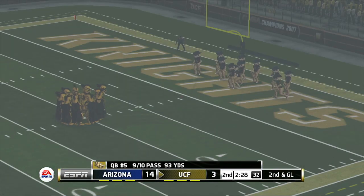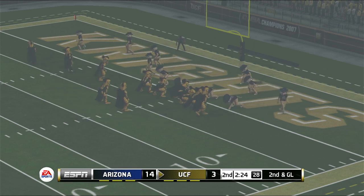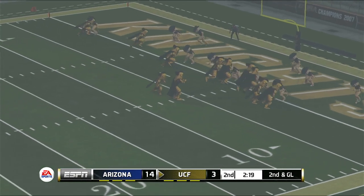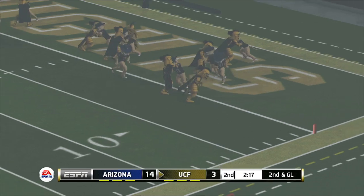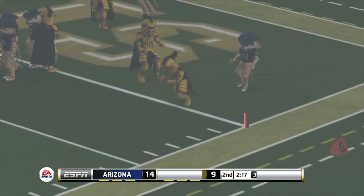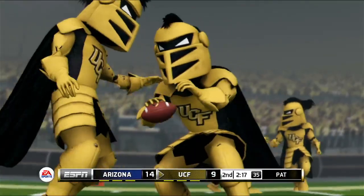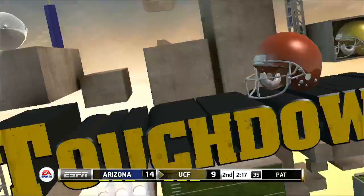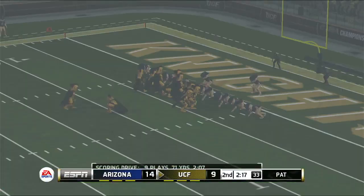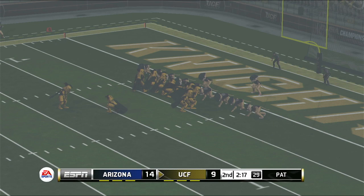We're at play number 9 of this current drive. Black 5, black! Room around the corner. Touchdown, UCF! It takes a lot of strength to run it when you're heading into a massive pile of bodies. Good job of holding on to it and getting it across the goal line.